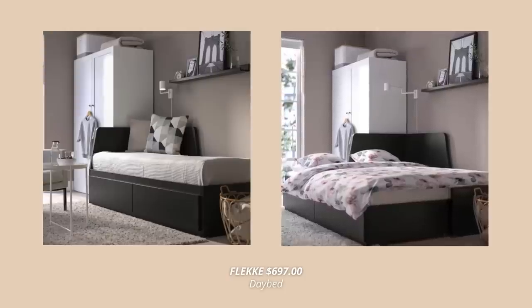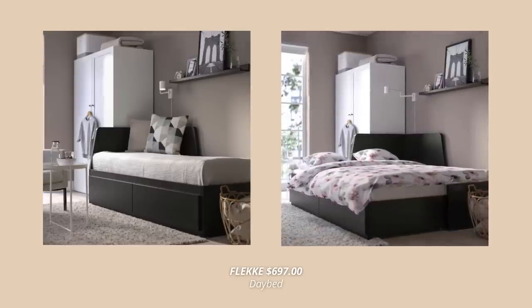Now, if you don't have the room for a sofa and need something that acts like a sofa but is actually a bed, then you can opt for a daybed. And my favorite IKEA daybed is the FLEKKE bed. This one looks like a comfy bed to sit in during the day and can easily transform into a bed for one or two by night.